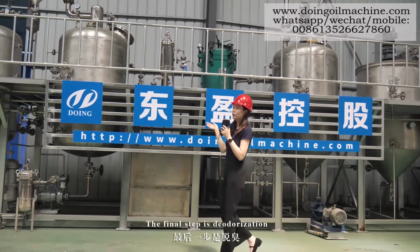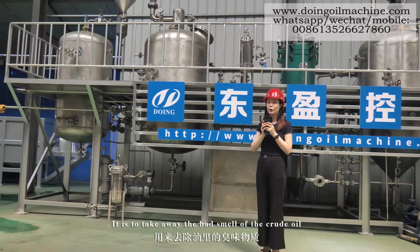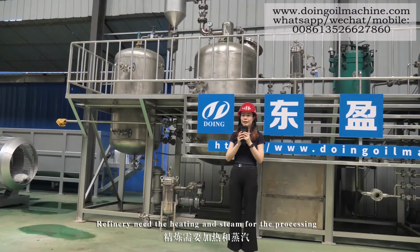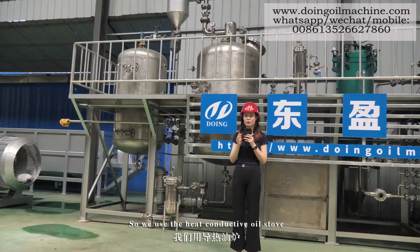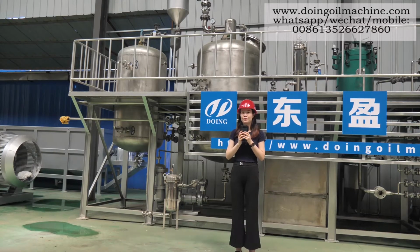And the final step is deodorization. It is to take away the bad smell in the crude oil. And this one is a steam generator. Because the refinery needs heating, we will equip a heat-conductive oil stove together with the steam generator to provide heating for the whole system.